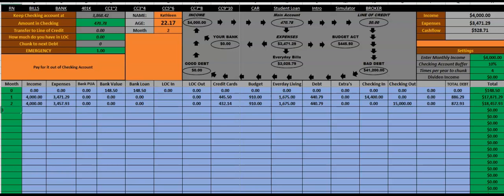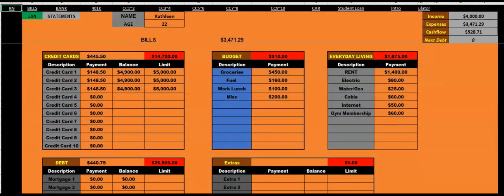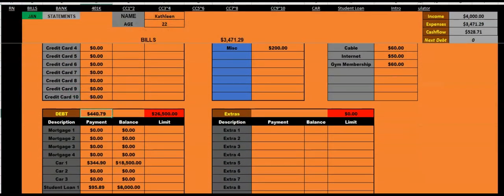Month 3, income will come in, expenses out. She's still making that payment on her card every month. It's included in the everyday living, or actually it's included in the debt. So if we go back to the bills page, the car payment is right there included in the debt. So she's still making that minimum payment every month.